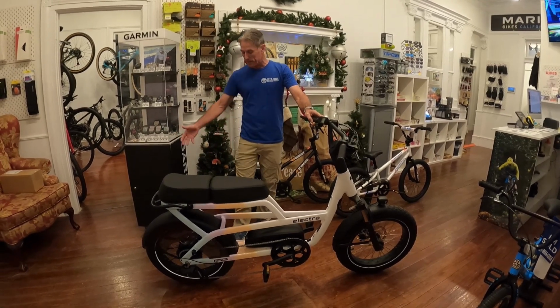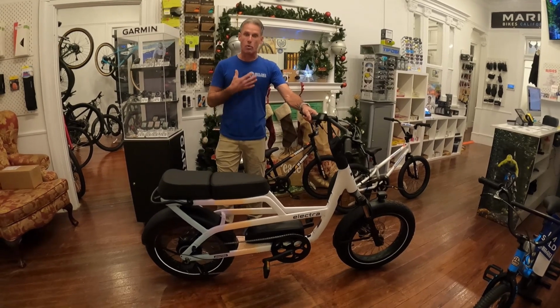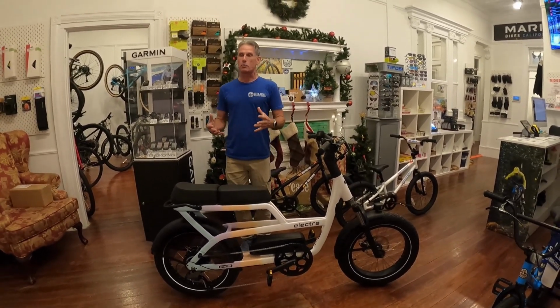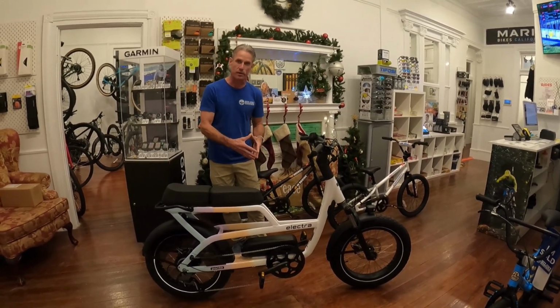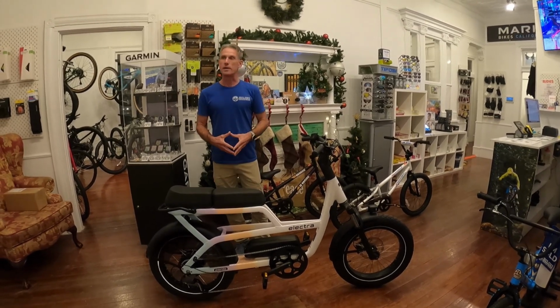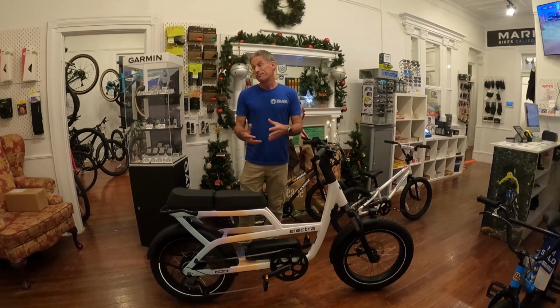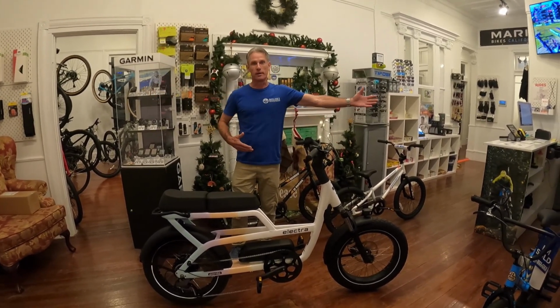Hydraulic disc brakes, solid components. Like I said, warranty through Electra or your local dealer. And we're finding out that a lot of people would rather buy from a dealer, because if you have a problem, you can drop it off to your dealer and you don't have to worry about the warranty issues. We deal with that stuff. With a lot of these internet-based direct-to-consumer models, well, I don't want to say anything bad about it, but you're dealing with a company that you don't live next to.